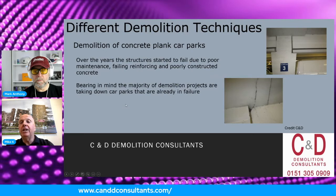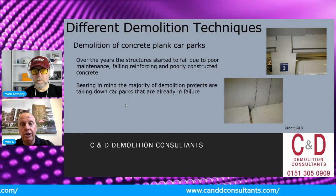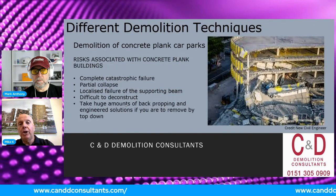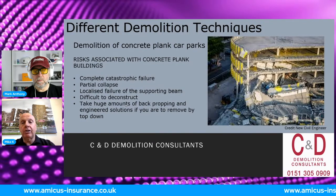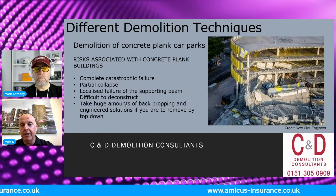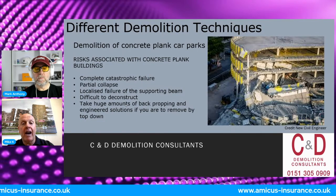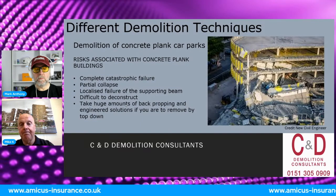As we can see, over the years a number of buildings, especially car parks, are starting to fail. The concrete's starting to crack. And if we move on to the next one, Angela, we do have things like this happen, where we get a failure of a car park. We get a complete catastrophic failure. We've also had partial collapses, and some localized failures of supporting beams. And also a huge amount of back-propping and engineering solutions once we find there's a failure, to bring it down top down. So car parks are posing real problems to the demolition industry moving forward.